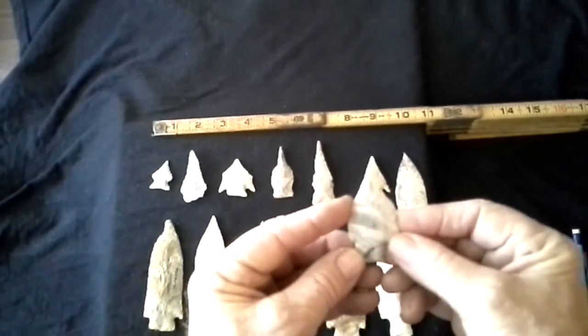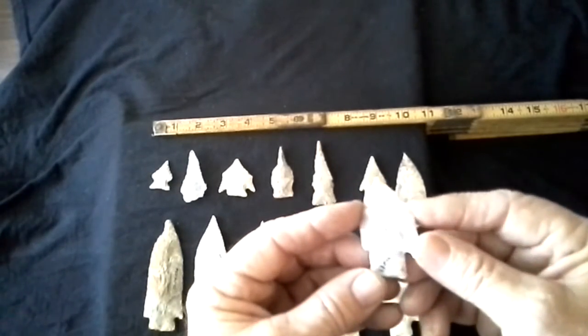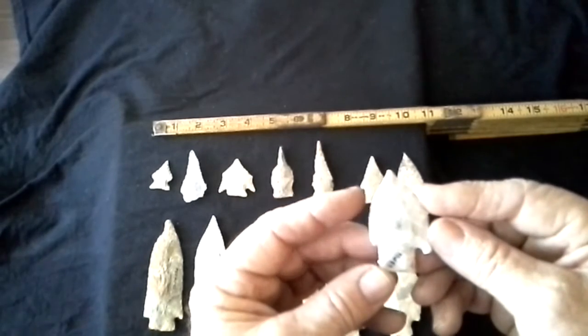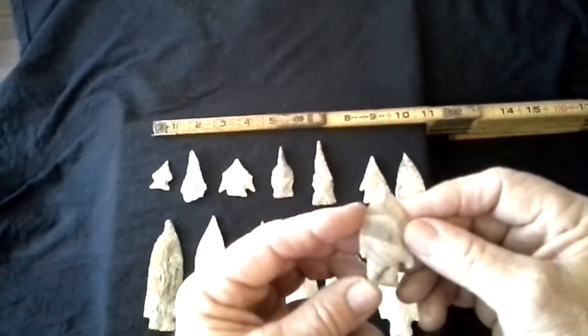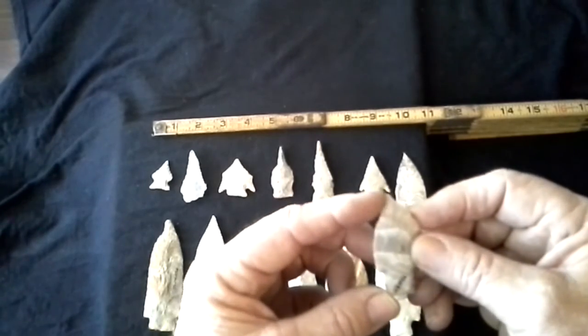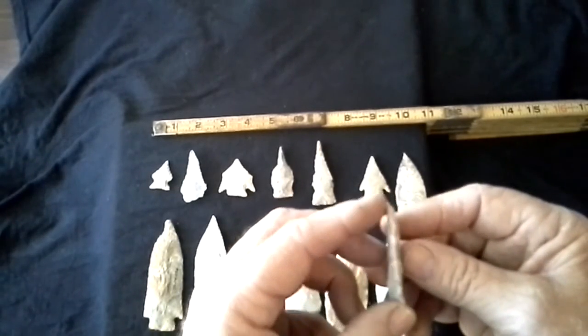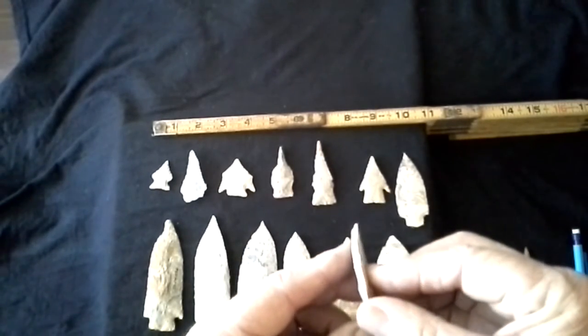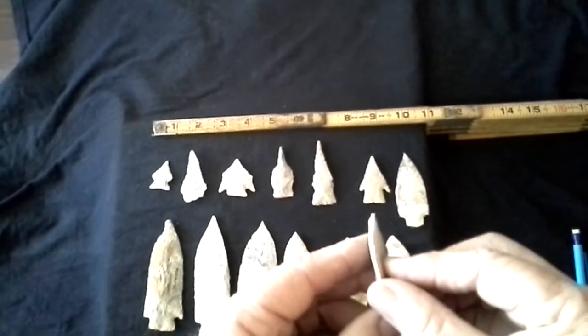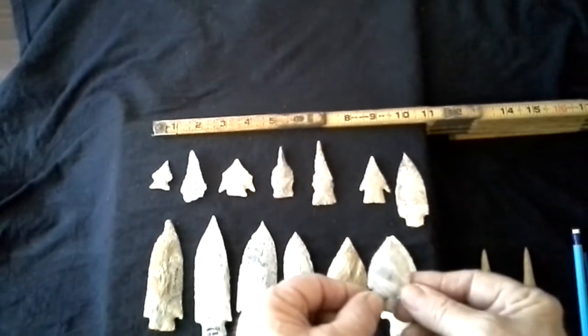Here's another one. Jeff City chert. Looks kind of like a Smetley. Strong, really sharp point on it. Kind of crooked tip, but that's the way they had it.